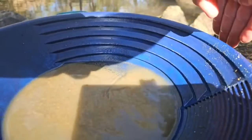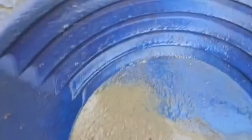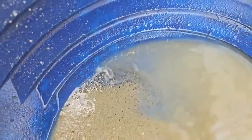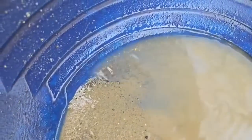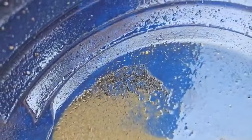Look at that coarse black sand. Woohoo! That's a ripper pan. Oh, come on, Chris. There we go. That's a ripper. Not quite as good as the last one, but still bloody good. Some nice big flakes in there for Reedy too. Oh man, hell yes, that's so good.